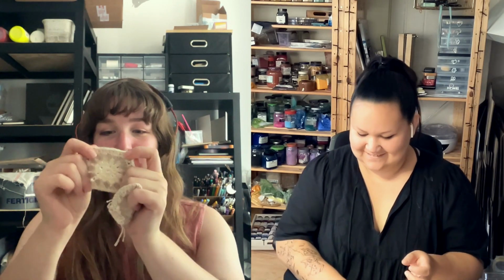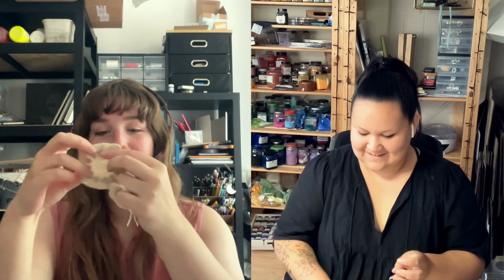I'm just doing some more crocheting. I have some granny squares in front of me. I was about to ask, are you going to make granny squares again? Yeah, I'm going to make more granny squares. They're so fun to make. I now have about 100 finished.